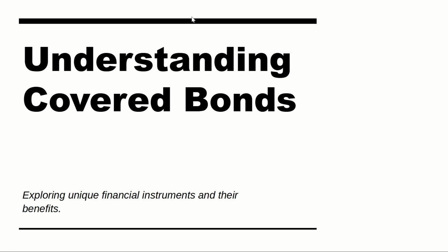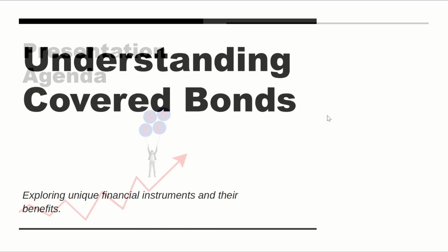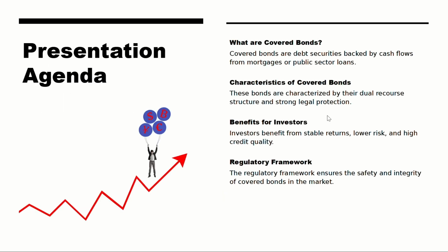Understanding covered bonds, exploring unique financial instruments and their benefits. Presentation agenda. What are covered bonds? Covered bonds are debt securities backed by cash flows from mortgages or public sector loans.